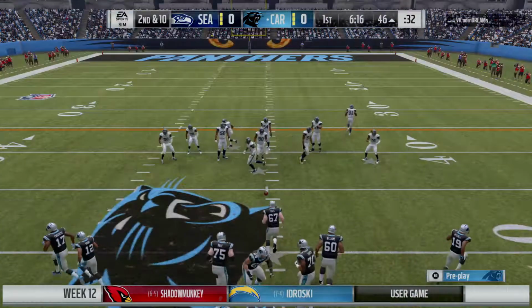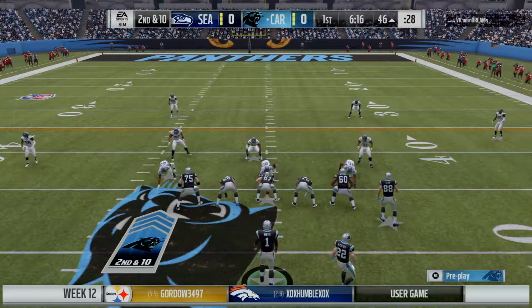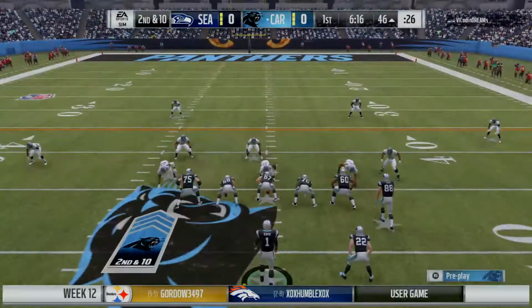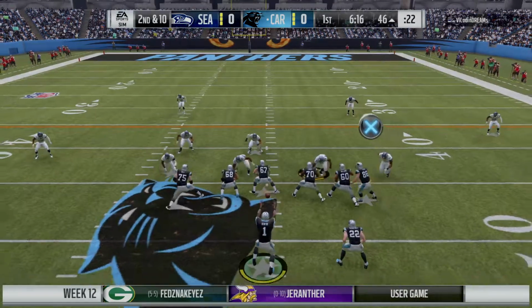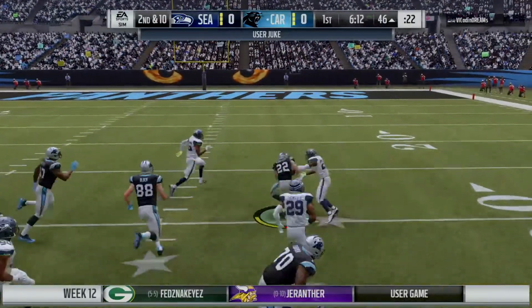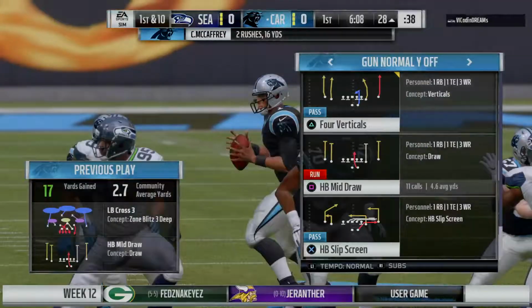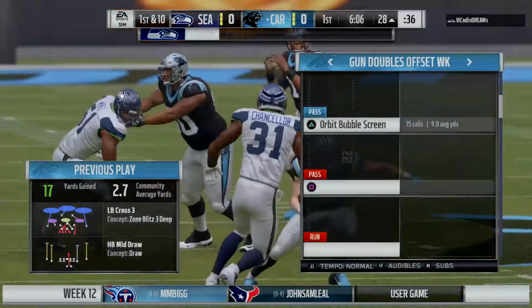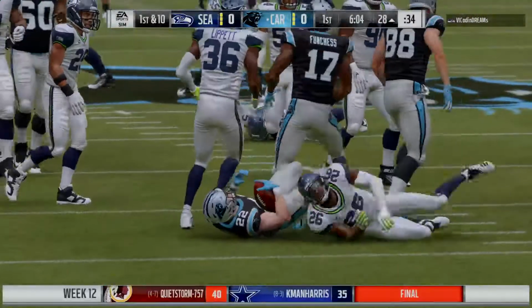So after the incompletion on first, now 2nd and 10. Set. 180. Set. Draw play as Newton gives to McCaffrey. And he's going to get this inside the 30. 17 yards on the pickup there, and the drive will continue. And there we see an early burst that makes him one of the leading rushers in the league.